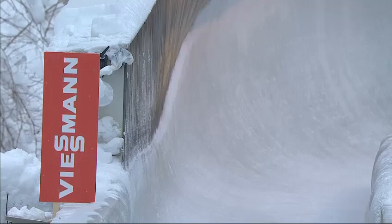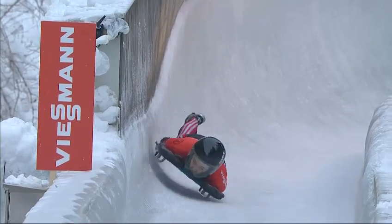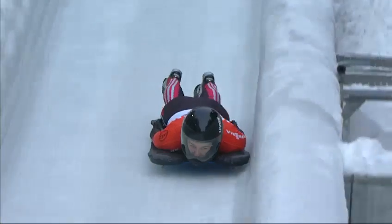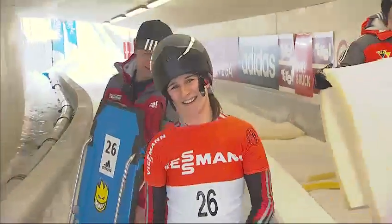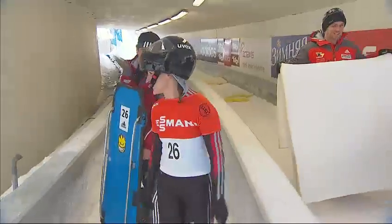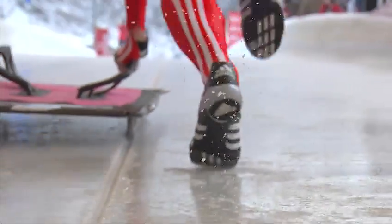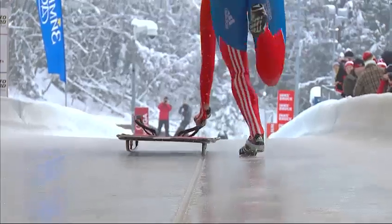You can see her going into corner 9, doing her best to keep it low at the end of the corner there, flip-flop swap. She hits that left-hand wall there, but smiles all over her face going, I love this sport. I'm sticking around. Came here last year to the ICC race and crashed her mum's car. At least she's only crashed her sled this time.